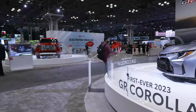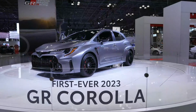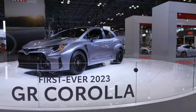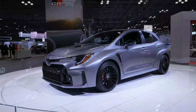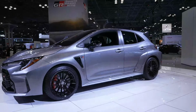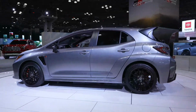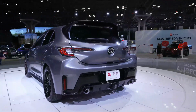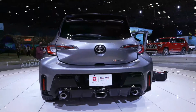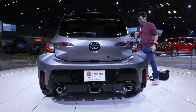Ooh. And if you want to pimp out your Corolla, first ever 2023 GR Corolla. That's the old school Corolla pimped out, man. Honda Civic, finally you got competition. The Civic has owned this space for a while, right? But look at that rear. Oh, all right, finally. 3 tailpipes. I wonder if they're all working.